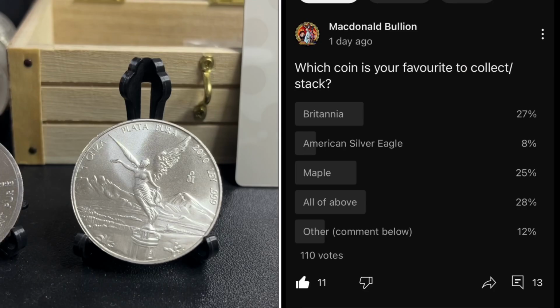At current, just barring the 28% saying all of the above, which we'll come on to, 27% said the Britannia at the time of recording, which was quite surprising because the Maple was in the lead through most of the poll. I actually thought the Canadian Maple was going to come out on top, which comes in second at 25%, so it's really not that far, just a few votes off Britannia, and 8% said the American Silver Eagle, which was relatively surprising.